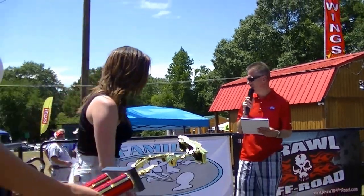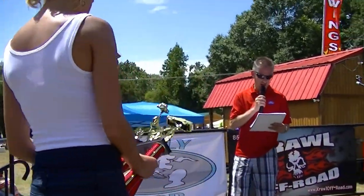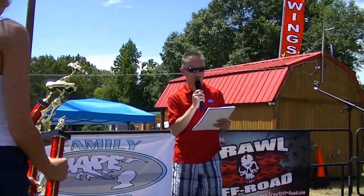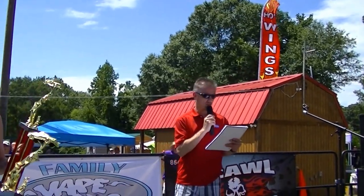This is Judge's Choice Best of Show. So if we didn't pick your car on this one, don't follow us out of the parking lot. I'm sorry. We loved all of the cars. Honestly, it was very difficult for us to collaborate and come up with a winner on this. But Judge's Choice Best of Show truck is going to be number T3.